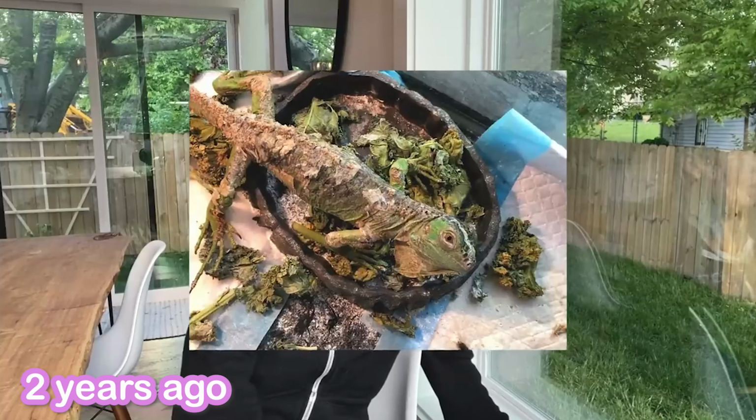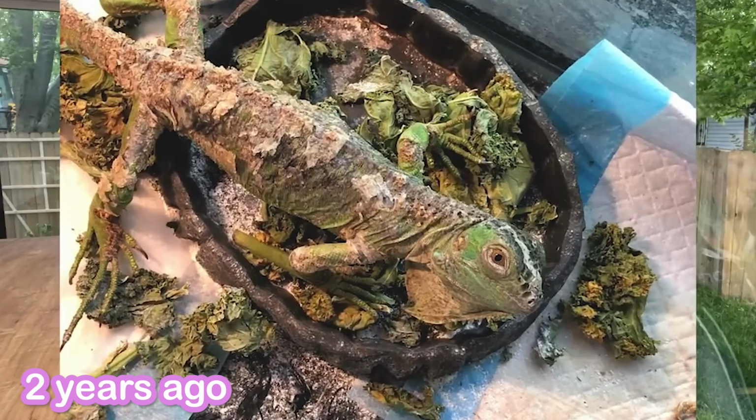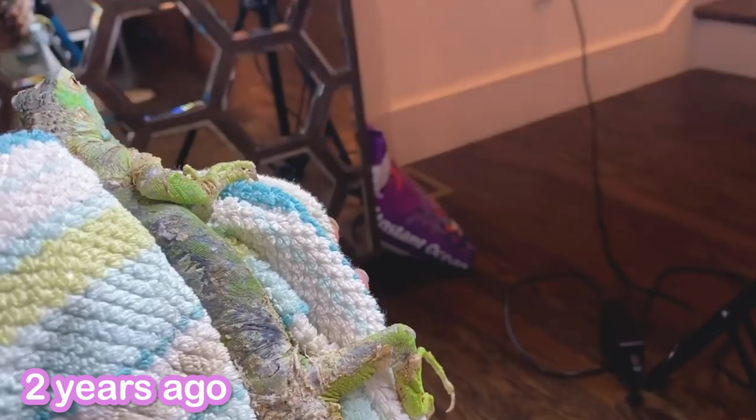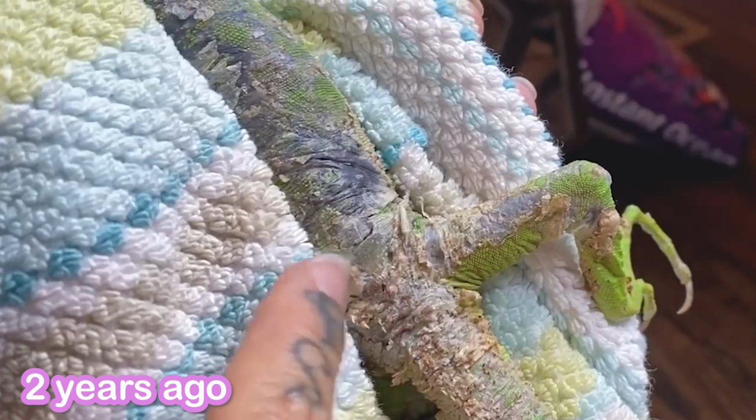If you remember, 2 years ago I rescued Sayler and I actually purchased her from someone on Craigslist. I was just shocked, honestly, by what I saw. The iguana doesn't even look like it's alive in these photos. She had such big mites on her that I could see them crawling on her face. They were the size of poppy seeds. They were giant. And these are mites. I don't know if you can see these little red things.